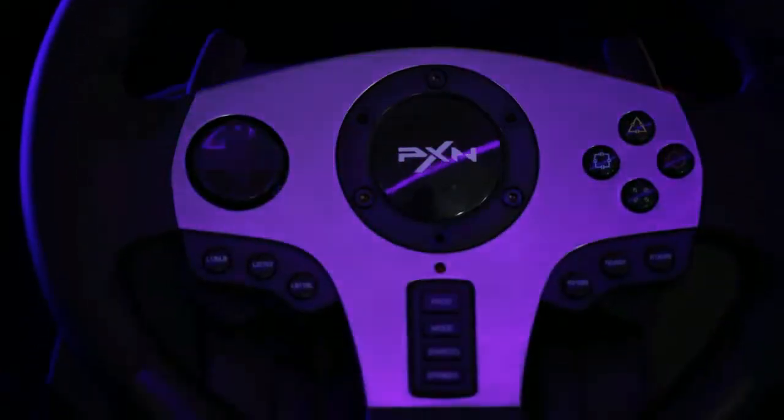Seventh one. This is PC gaming steering wheel. You can buy it online within $170.